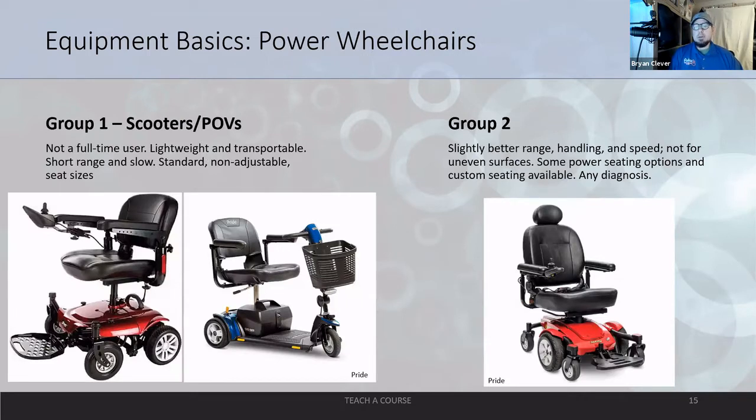All right, into power chairs. So group 1, group 2, that's how Medicaid does it. So again, this is how your ATPs are going to refer to these things. So group 1s are going to be just your scooters and power operated vehicles. Really, really, really basic chairs. They're like the K1 to K3 of power chairs. So again, not your full-time users.